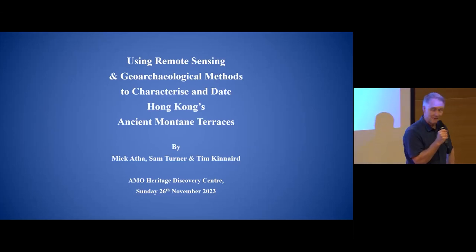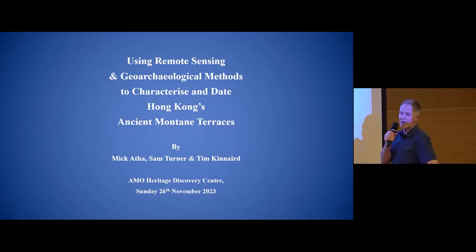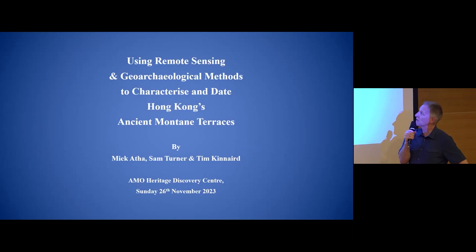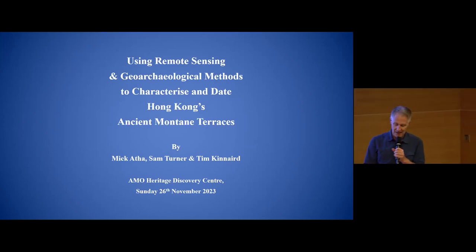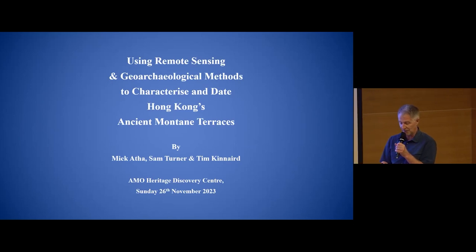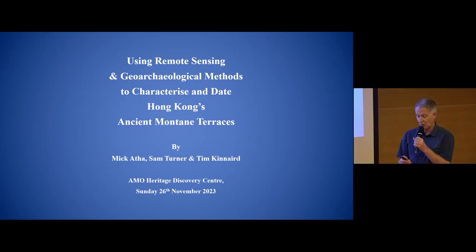So we're in Hong Kong for this research collaboration with the Antiquities and Monuments Office, looking at Hong Kong's upland historic landscapes, in particular the high mountain terraces, of which there are many thousands in Hong Kong.